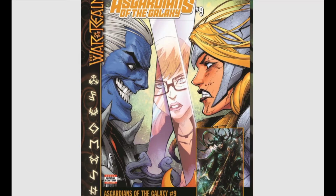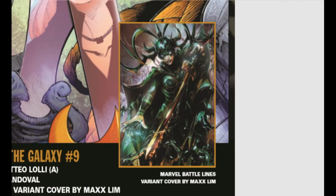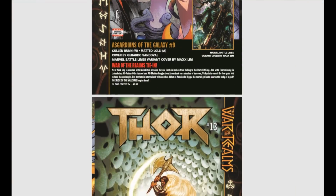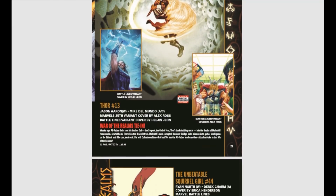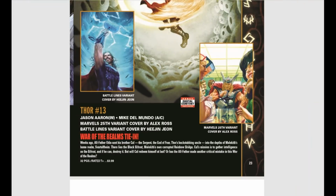As Guardians of the Galaxy. Yeah, these are all War of the... Here's another Max Lim. Beautiful work. I'm sure they're going to sell well just for those covers. We have a lot of Battle Lines variants coming out. And of course, we have a good old Alex Ross cover here.